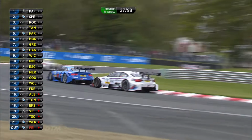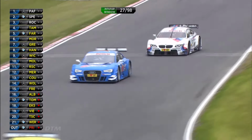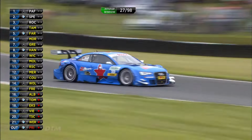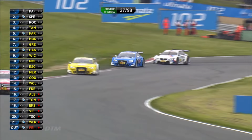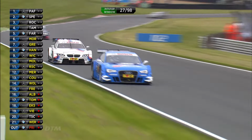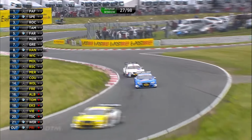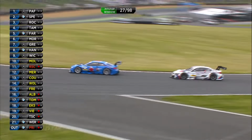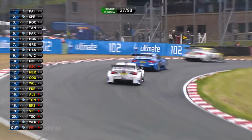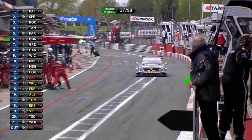And Tomczyk looking very racy, really trying to get past Tomczyk, piling on the pressure. So here at Brands Hatch, right from the start, it's been Gary Paffett in the lead. The man originally from Bromley in Kent, just down the road here from Brands Hatch. Most of his early car racing was at this circuit.